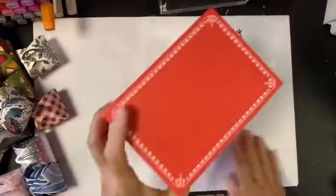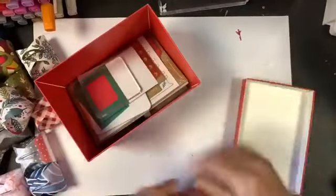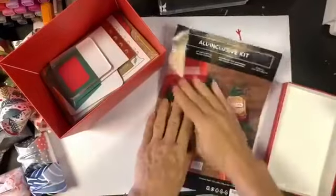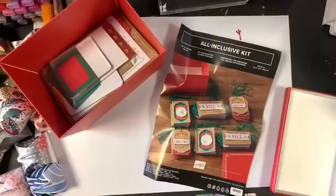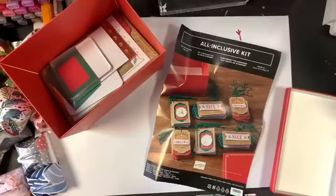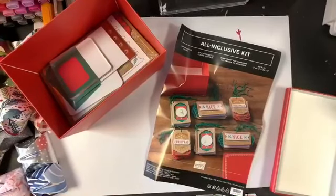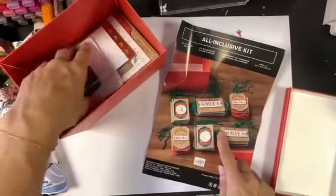The other one, again, because it is a kit, and kits are, as I mentioned, very popular and easy. They're great for our newer stampers. They're great for those who want to create and craft without having a lot of supplies left over. And again, with demonstrators who like to include them in classes and things like that. So our all-inclusive Joy of Giving tag kit that's going to make these beautiful tags.